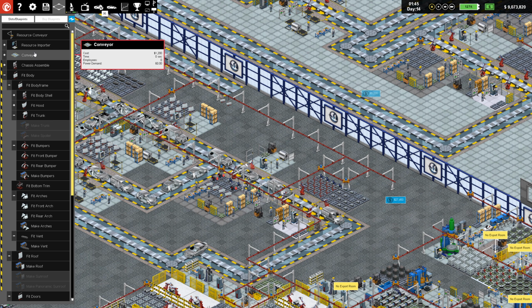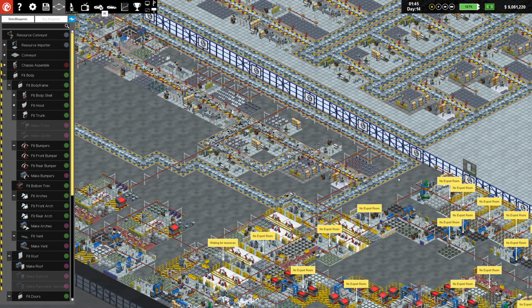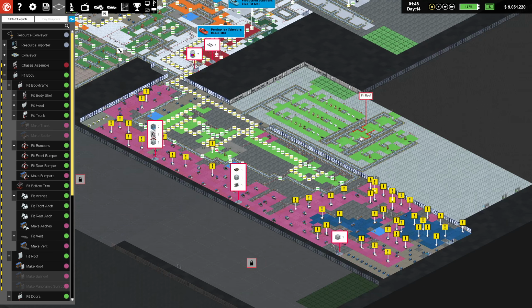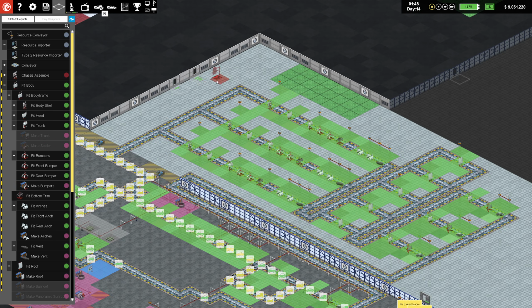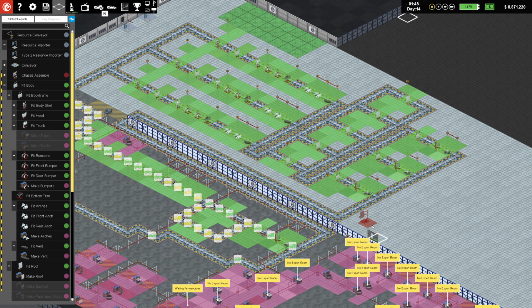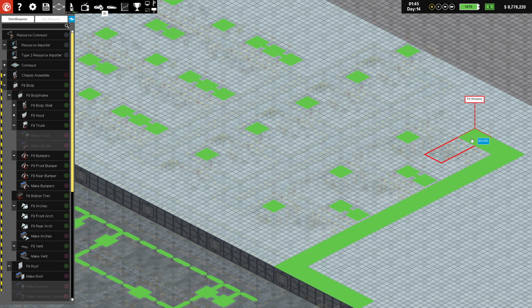Ditch that make wheels section. Probably not going to replace it if the export room was already full. And then we'll connect that up over there. Okay, so this is by far and away the biggest project that we've ever undertaken. 3 brand new Type 2 resource importers. Zoom in a little bit so that I can see all the green bits.